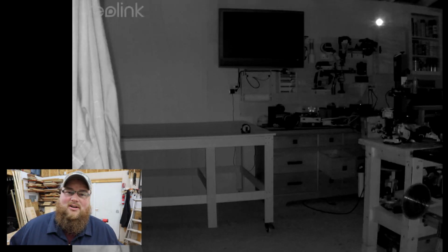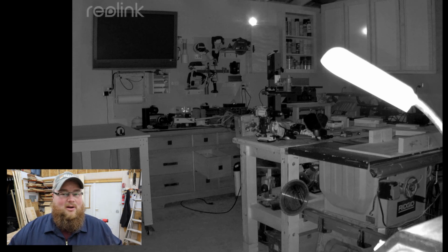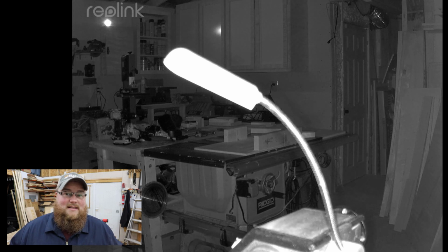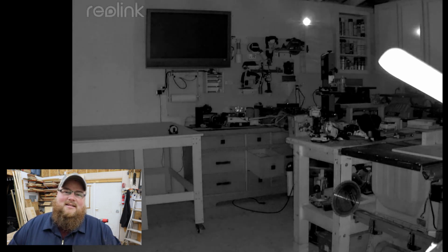Well, with a security camera with audio features, if so enabled, you're able to, from the comfort of your chair, log in and see, are the lights on? Is your table saw still spinning? Is that dust collector about to catch on fire? So yeah, reason number 2, memory check.